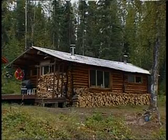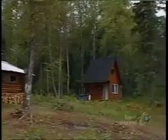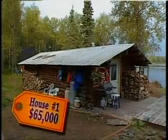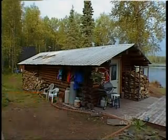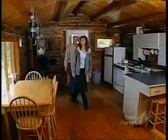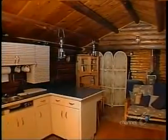The first cabin is a genuine trapper's cabin. It sits on 4 acres of land and comes with a guest cabin. Though it's old, it's had some recent renovations. The main cabin consists of 1 large room measuring 400 square feet. Nice job. So what do you think, Mike?